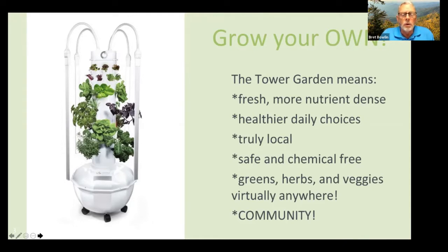It's truly local. I love the phrase hyper-local. The Tower Garden allows us to grow virtually anywhere. Whether that means inside your home with grow lights, or on the deck at the back of your house, outside, year-round, depending on where you live. So we're really excited about the capability to do that.